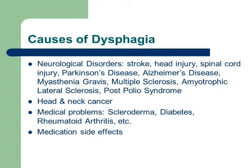Head and neck cancer can cause swallowing problems. You could have a tumor anywhere in your throat and swallowing mechanism. That could cause a problem, plus the treatment that's involved with head and neck cancer, radiation, the surgery that may be involved. Medical problems such as scleroderma, diabetes, rheumatoid arthritis. Those can also cause swallowing disorders. And then medication, some of the side effects also can cause swallowing disorders.